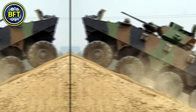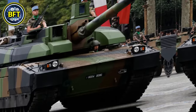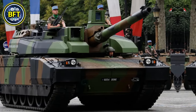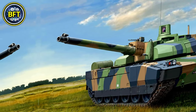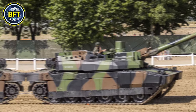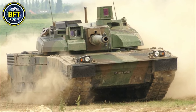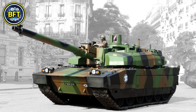Number 1, AMX Leclerc. The Leclerc is a French main battle tank that has been central to the French army since the 1990s. Designed for high mobility and advanced combat capability, the tank weighs approximately 57 metric tons and is powered by an 8-cylinder diesel engine producing 1,500 horsepower. This powerful engine enables it to reach speeds of up to 72 kilometers per hour on roads, giving it considerable speed for a tank of its size.